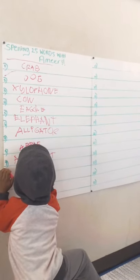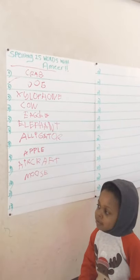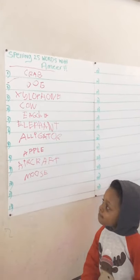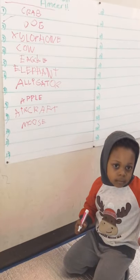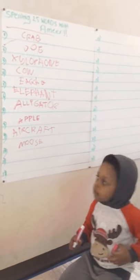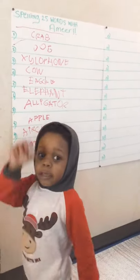M-O-O-S. What does that spell? Moose. That's like the moose on your shirt. That's moosey. Mm-hmm. All right, the next word on the spelling challenge is bulldozer. Bulldozer is a big one. Yeah.